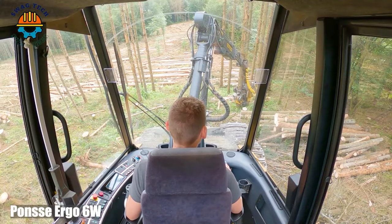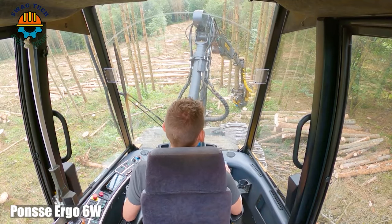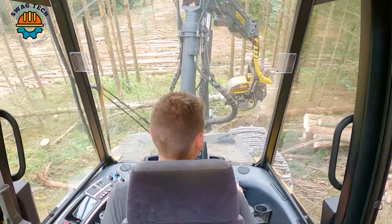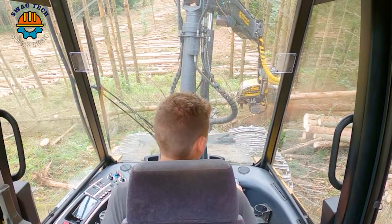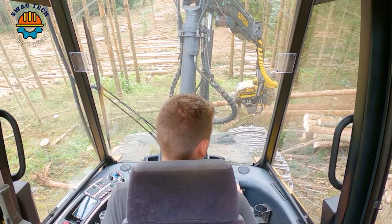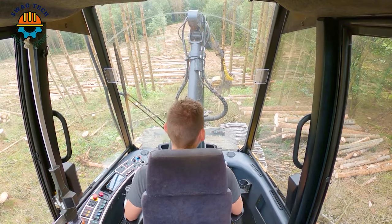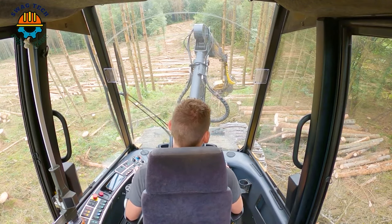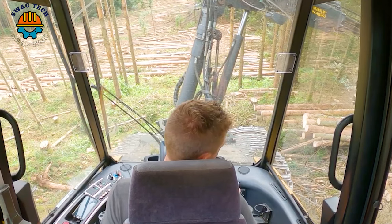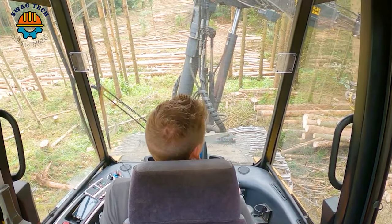This is a close-up of the perfect combination between the operator and the Ponsse Ergo 6W machine. It uses its H7 harvesting head and turns the forest into a symphony. With a powerful 210 horsepower engine, it excels at logging, with the ability to cut up to 26 inches in diameter.